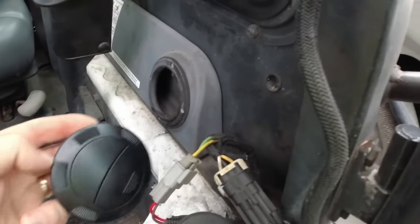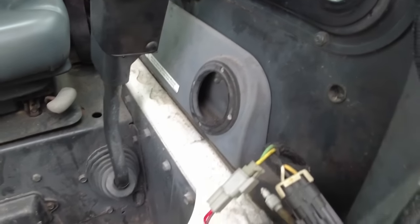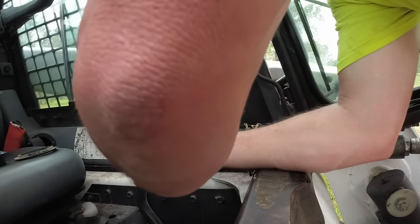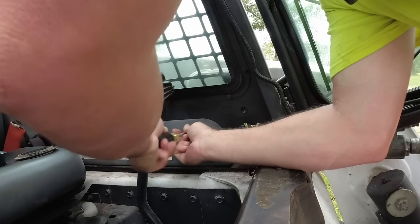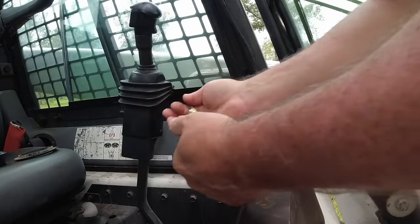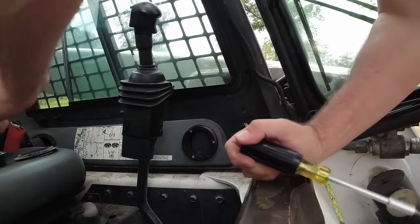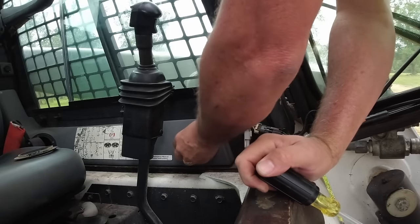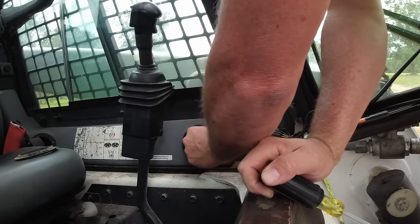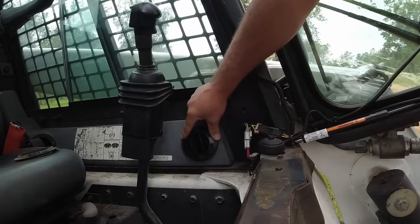Let's see if I can just put this in here. No, I better put the whole thing in there. Okay, let's take the whole thing out and put the new ones in. There you go. I can get that opened up, pivots in there, and that's one of four complete. Let's change the other three out.